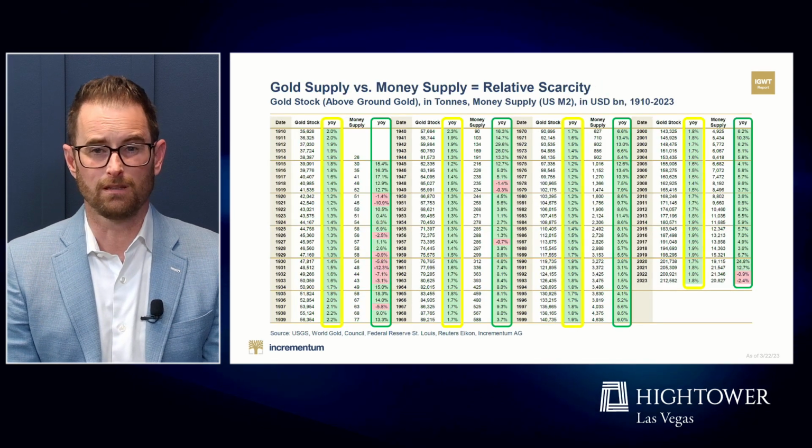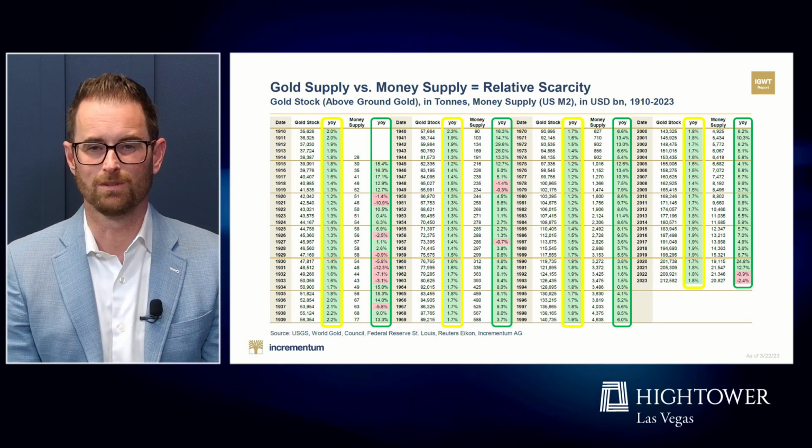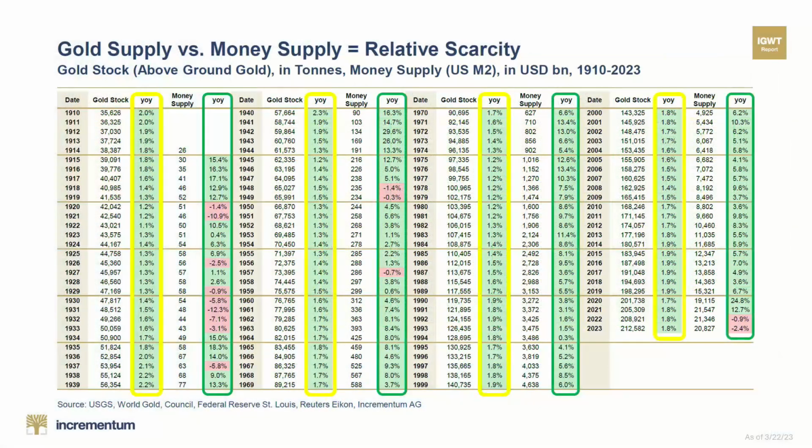Another reason to think that the structural setup is very bullish for gold is just because of the difference between the growth in the supply of gold and the growth in the money supply. If you look at the boxes that are highlighted in yellow, you'll see that that's the supply of gold going up every year by about 1.5% to 2%. It doesn't fluctuate that much. Even if the price of gold surges, the supply of gold doesn't go up that much. It's tough to mine more gold than 1 or 2% a year.